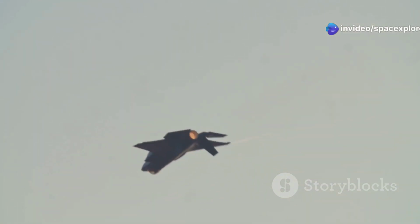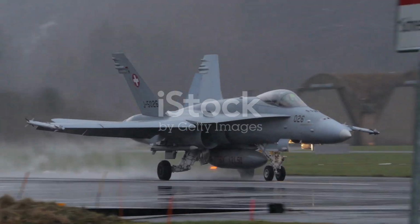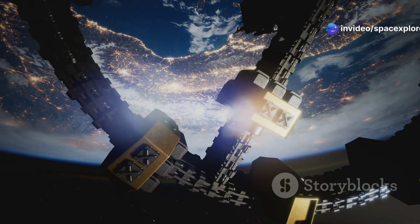The SR-71 Blackbird was built for speed. It was designed to outrun anything in the sky. The Blackbird could achieve speeds of over 2,200 miles per hour. That's more than 3 times the speed of sound. At these speeds, the sky turns a deep blue. The earth below seems to curve away.